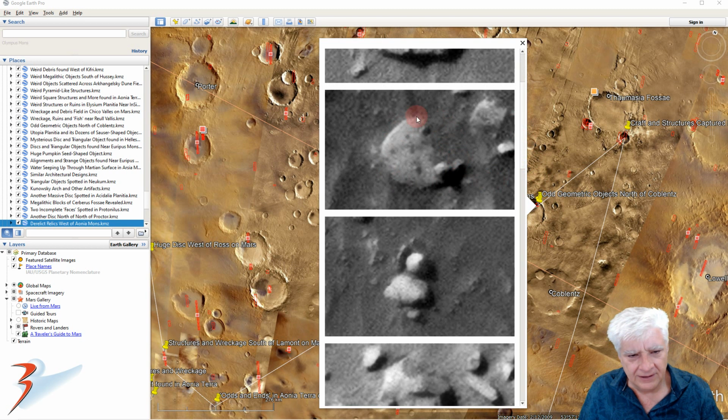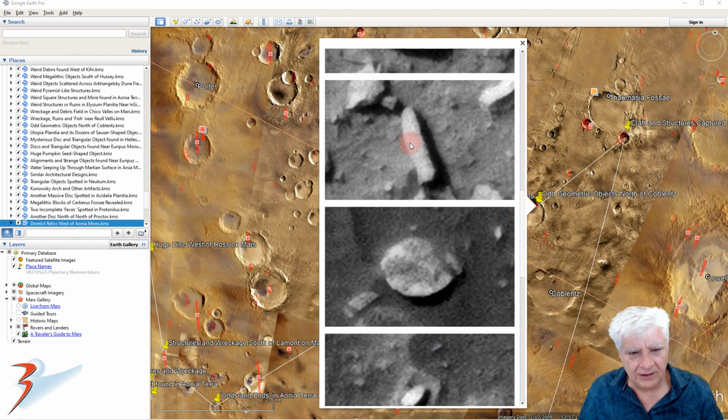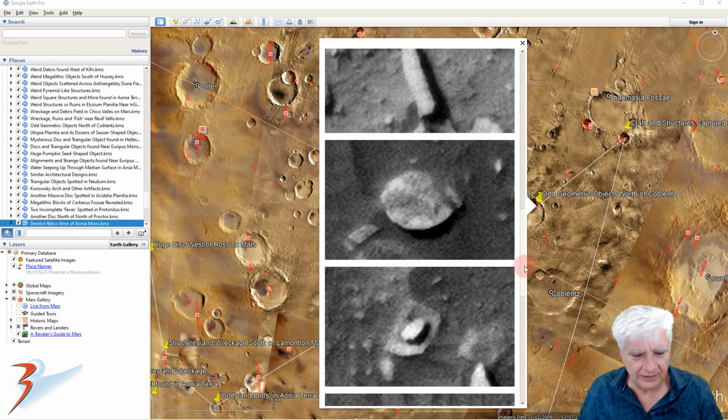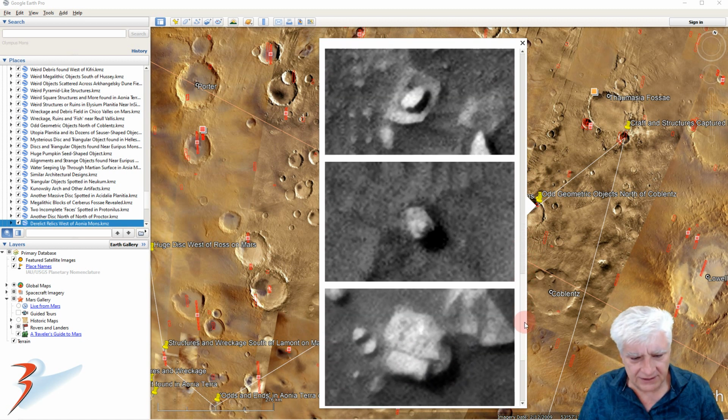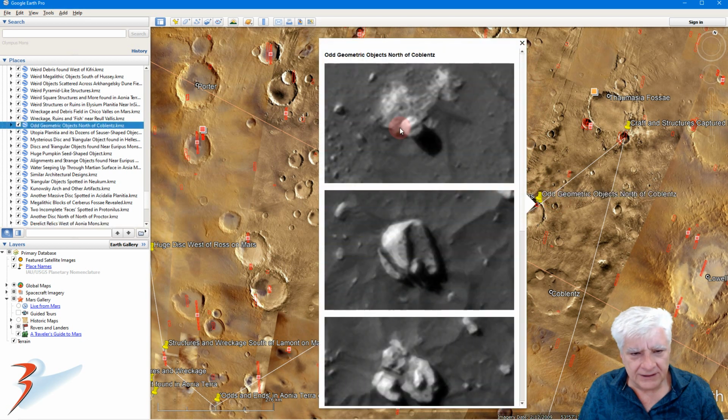There's another disc over there, partially covered in sand and dust. Check out that little sphere there. That's about 3 meters in diameter. This long piece is about 15 meters long. And there we've got another disc. What is it with all these discs in this region? Check out this small little object over there. That's about 6 meters in diameter. And it looks almost airborne.